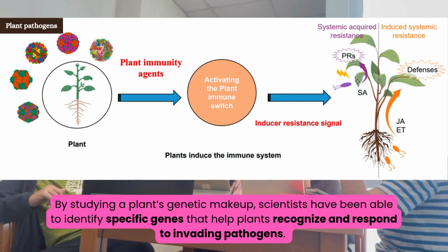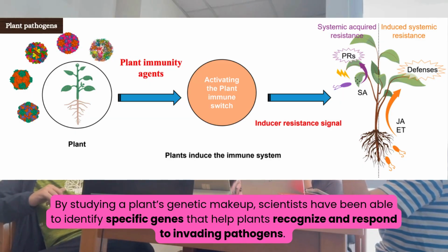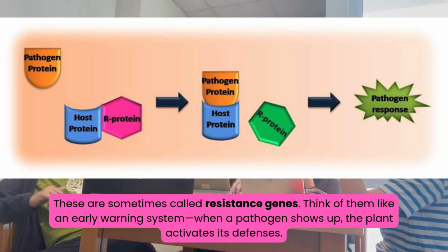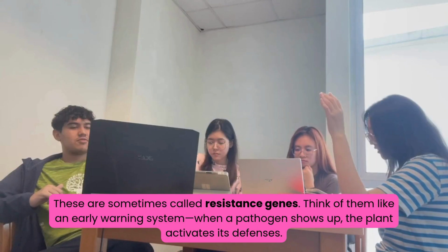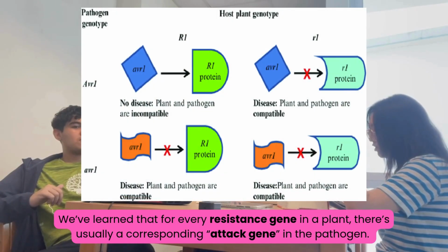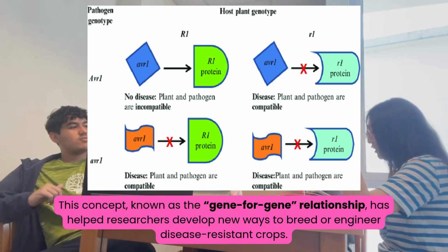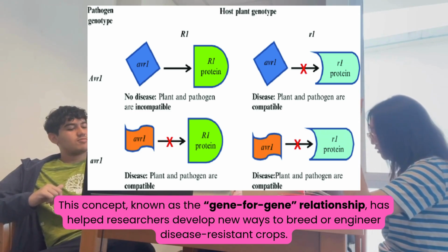By studying a plant's genetic makeup, scientists have been able to identify specific genes that help plants recognize and respond to invading pathogens. These are sometimes called resistance genes. Think of them like an early warning system. When the pathogen shows up, the plant activates its defenses. We have learned that for every resistance gene in a plant, there is usually a corresponding attack gene in the pathogen. This concept, known as the gene-for-gene relationship, has helped researchers develop new ways to breed or engineer disease-resistant crops.